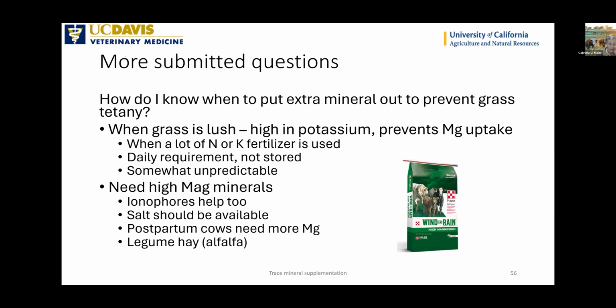Alfalfa, so a legume hay like alfalfa, can also help with preventing this grass tetany. So it's not so much that you need to put extra mineral out, you need to switch to a different type of mineral.